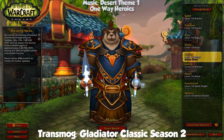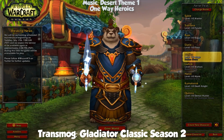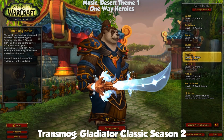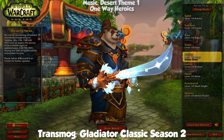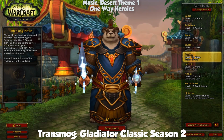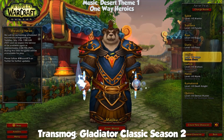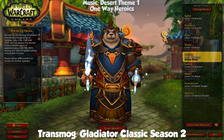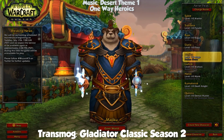My Panda Monk, or not my monk, my Panda Mage, not much has changed. I did get the hidden appearance for the Fire Mage sword, which I find really, really, really pretty. This is the Season 2 Classic WoW set. It's kind of hard to find an outfit that a mage wears that looks good on a panda. Kind of hard.